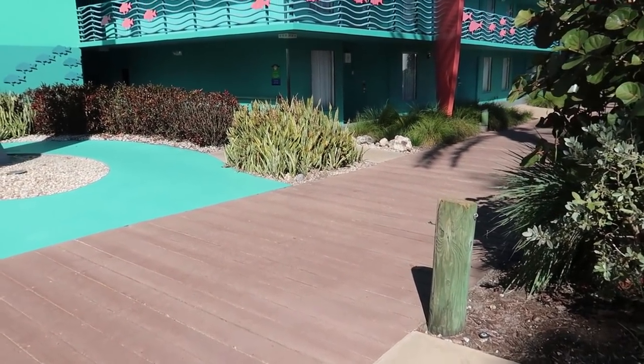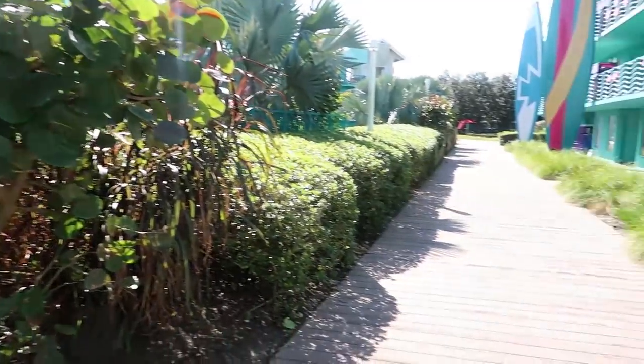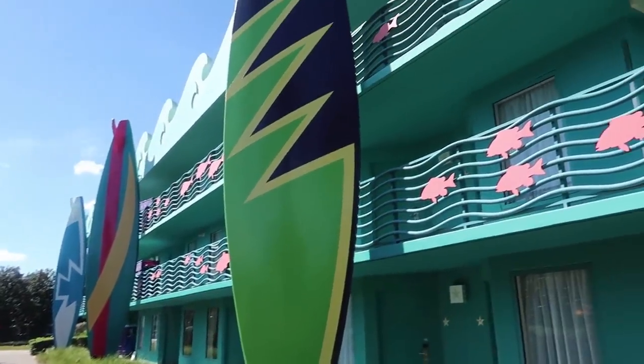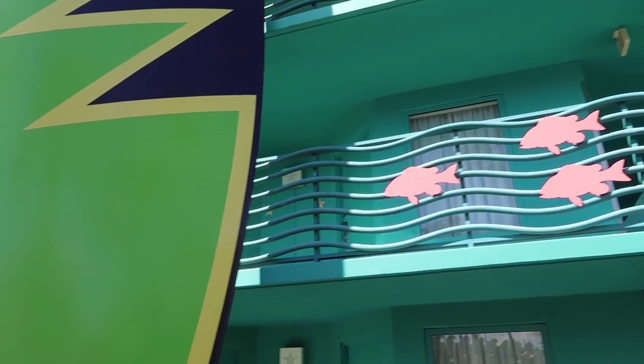And the sidewalk looks like a boardwalk out by the ocean. I love the theming here. Giant surfboards and everything. I feel like I'm out on the coast. Sea grapes, boardwalk, surfboards and fish. I think these are bass though. Those aren't, those are freshwater fish.